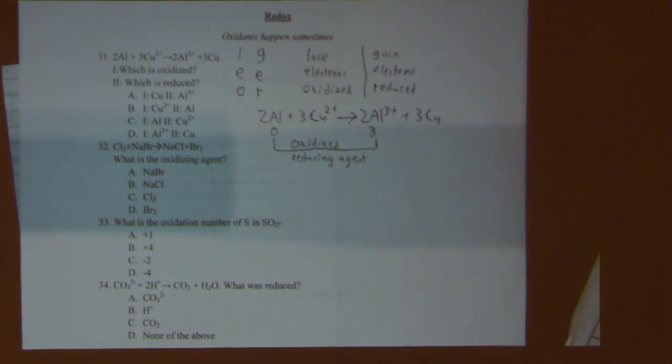Whatever is reduced is the oxidizing agent. Remember that they're actually opposite. I know a lot of people get confused on what an oxidizing agent versus a reducing agent is, what's oxidized versus what's reduced. So pay close attention if you're still confused about that.